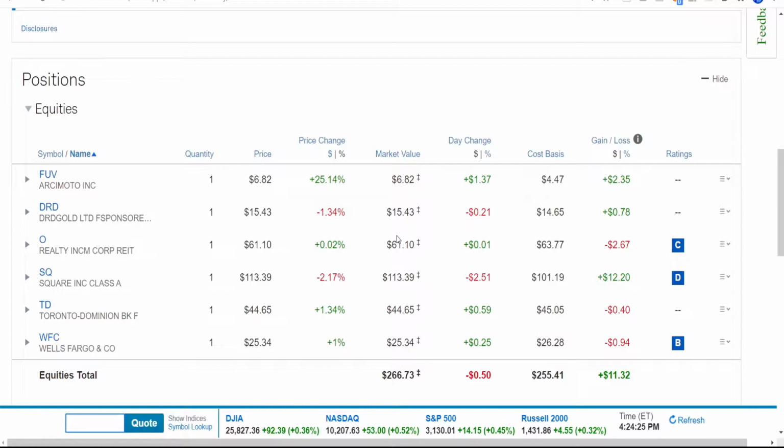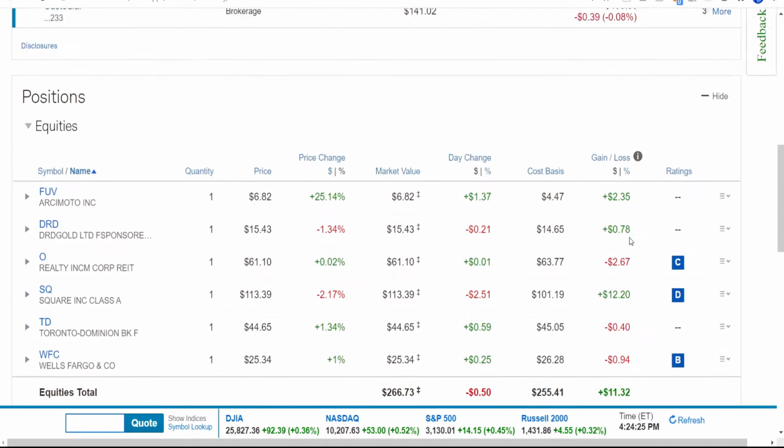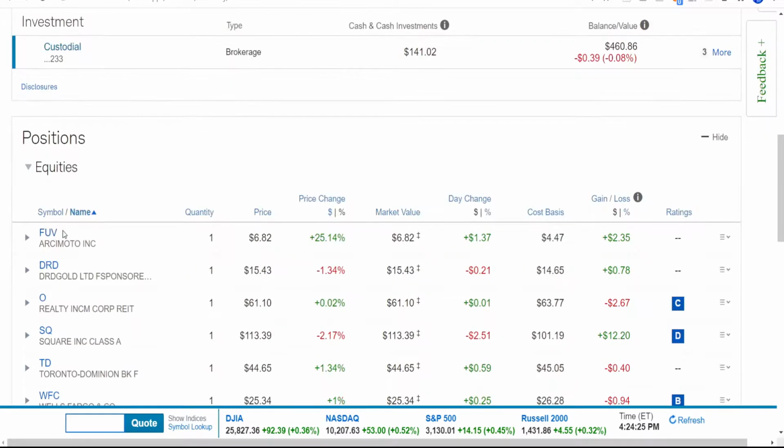So that's why I'm holding some gold stocks such as DRD and BAR, AAU and GLDM, which are some of the best gold stocks and ETFs. And as you can see, they have gained me money over the past, I think I've been holding these for a week or two. So I'm pretty happy with that. Keep in mind, these are small gains because you're looking at a very small portfolio, so don't be expecting $200 in a day. First stock is FUV.